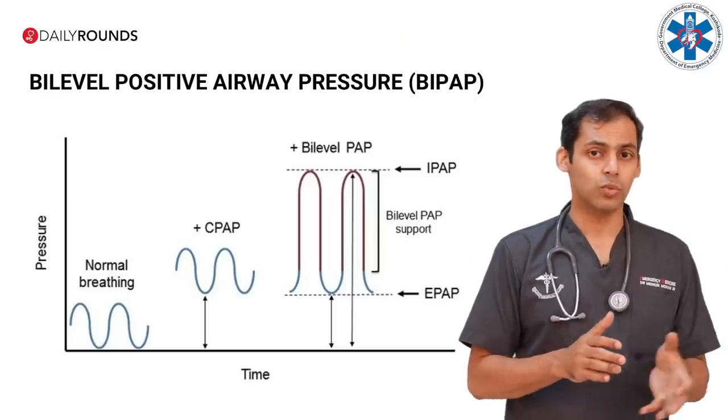Now, if your patient is having severe respiratory distress and is about to become fatigued or has already become fatigued and has gone into something called type 2 respiratory failure, but the patient is adequately conscious, then you need to support not only the oxygenation but the ventilation as well.